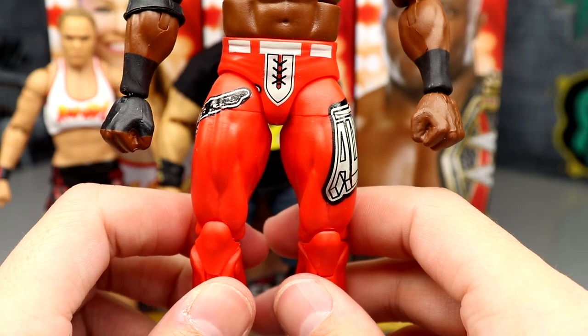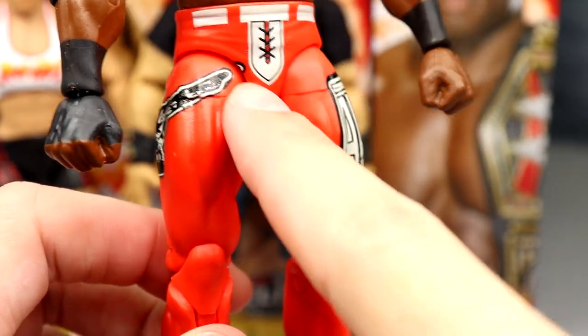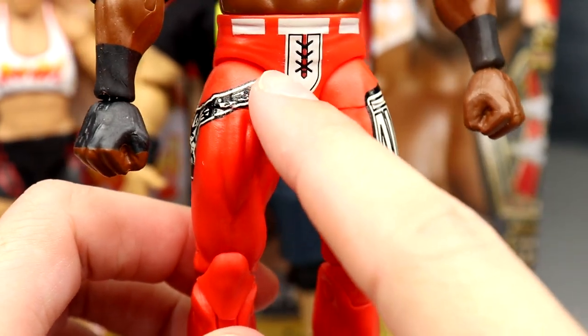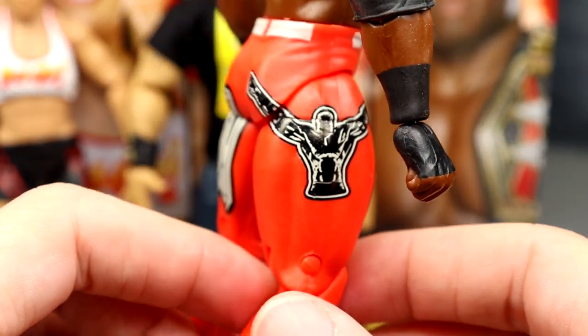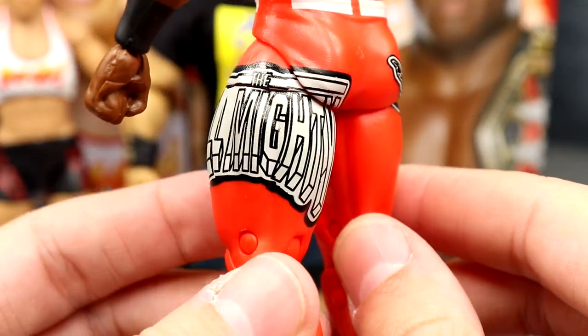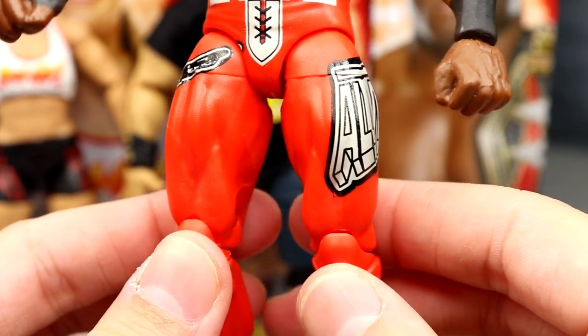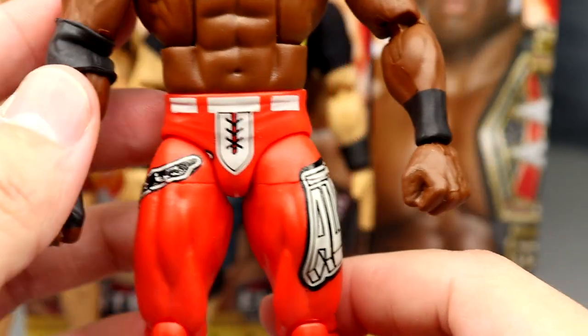Going down to the crotch, it does look like they made his graphics bigger and more accurate, because you guys can see that it bleeds onto the crotch there. I think they could have gotten away with not putting that there, but it is significantly bigger and more accurate. Here you got the pointing silhouette on there, and then you have the Almighty logo on there, and this is how big it is. His tights graphics are very big, but the red tights look really damn good.